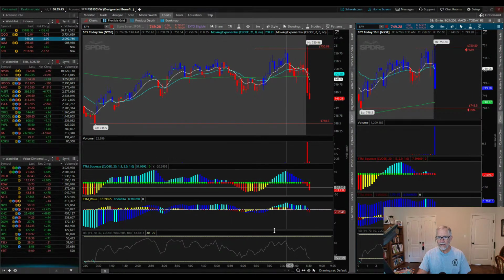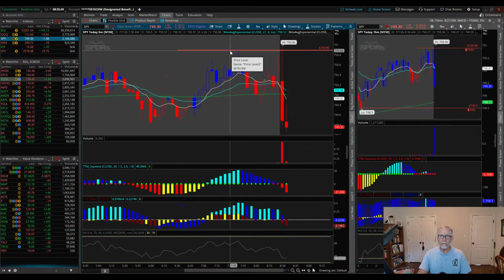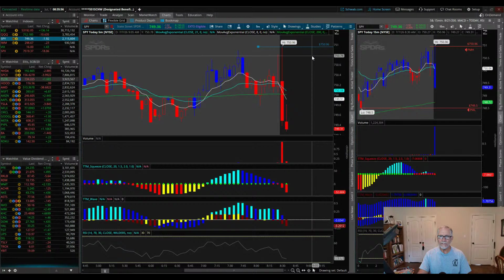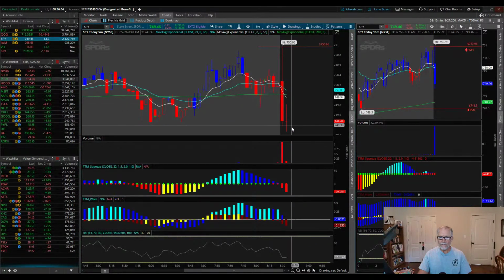Going back to SPY, and let's see. We have our first 5 minute candle, and I'm going to change that to the high of the day. Okay, 750.96 is the high of the day, and you can see this second 5 minute candle is way down here. So we've already hit a low of the day on this second 5 minute candle.